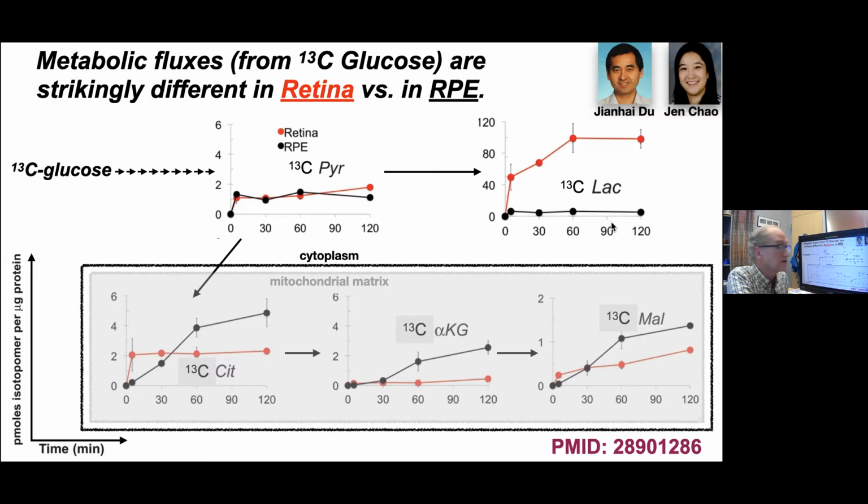This is actually a classic observation that Otto Warburg made in the 1920s. They were just learning how the oxidation of glucose works. And they discovered that there were two tissues that would convert glucose to lactate even when oxygen was abundant, even when there was oxygen for the mitochondria to use. One was tumor tissues, and the other was the retina. So that's a very old observation. Of course, they didn't look at the pigment epithelium, but the retina is very active at doing glycolysis and converting the carbons to lactate.